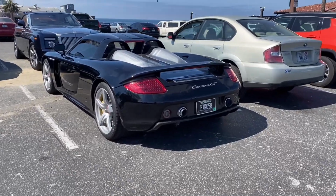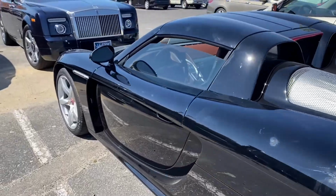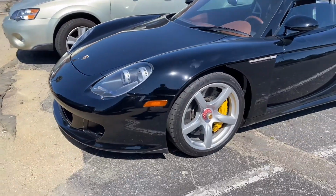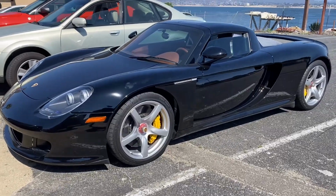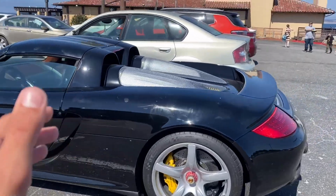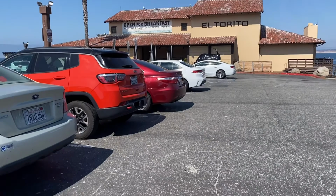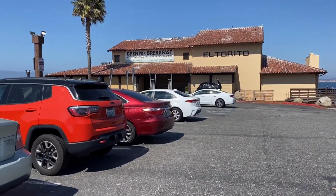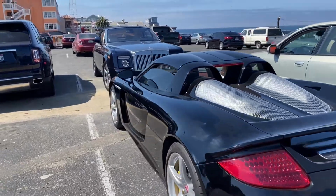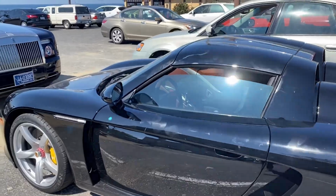The one thing I noticed with all these cars is that 99% of them are on Montana or Texas plates. But check this out. Known to be made around 1,000 or 1,100 CGTs worldwide, in black, I don't know how many, but this is one crazy ass car. This is something that only happens during Monterey Car Week, where you have a Carrera GT just casually parked, windows rolled down, and probably not even locked. I'm not gonna try it, but it's probably not even locked.